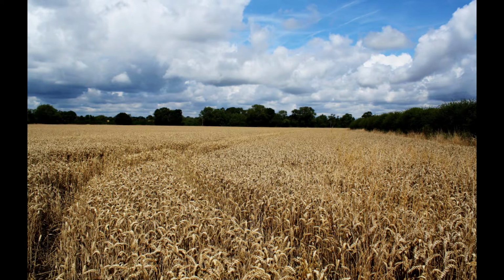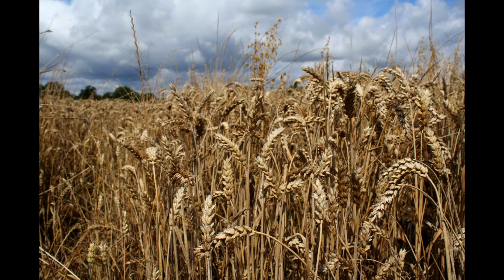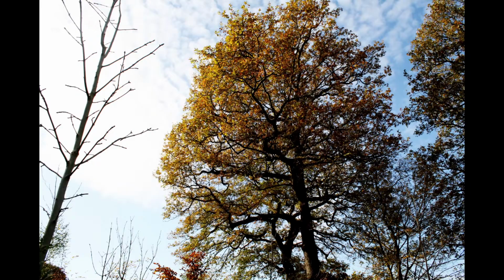The local trust in the village that I live in contacted me to photograph the new arboretum. The area was built by the local people and is maintained by the locals as well. To celebrate the grand opening, they wanted some artistic photographs of the area. For me, this was quite a challenge, as I don't normally take landscapes, but I really wanted to try something new.